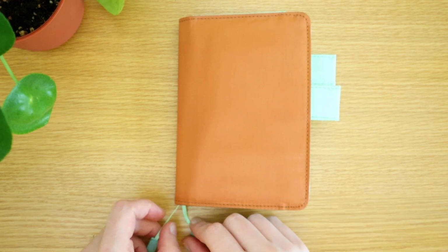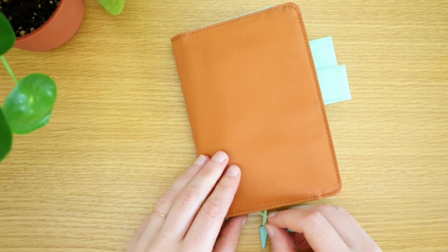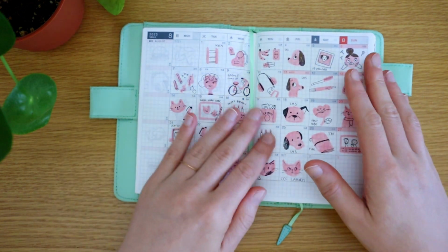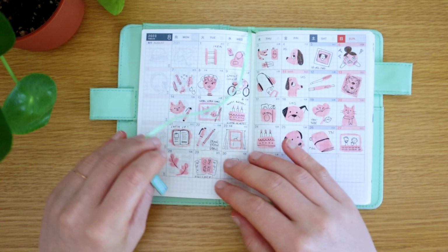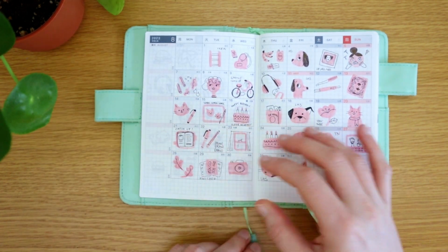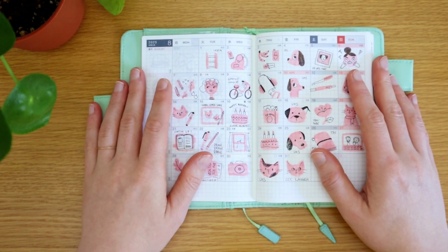I started daily journaling two months ago in July with the Avec, and I'm having a really good time, especially this month. It was just really fun. I've been quite enjoying myself, trying different things out.